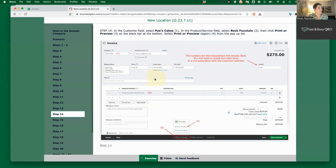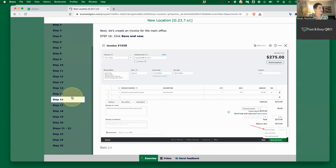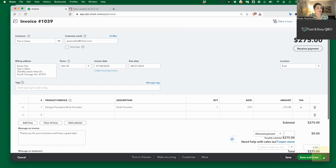Printer preview, I did that. I showed you the address. I said the phone number doesn't appear, but you could customize your invoices to include this, outside the scope of this exercise. All right, now let's create an invoice for the main office. We're going to click Save and New this time.